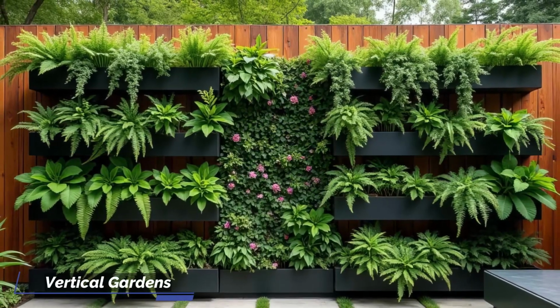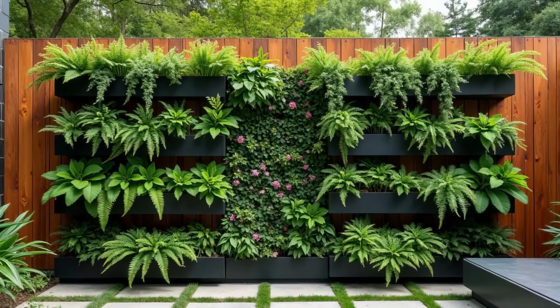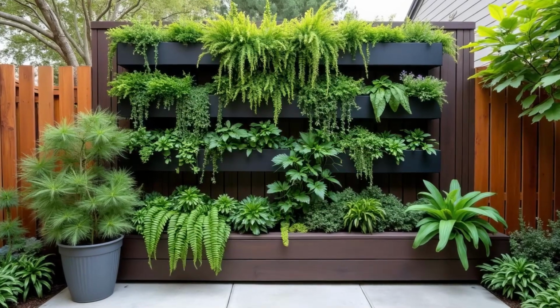Maximize space with vertical gardens, a great way to introduce greenery without taking up too much room. They're perfect for small yards and add a modern, eco-friendly vibe to your backyard.